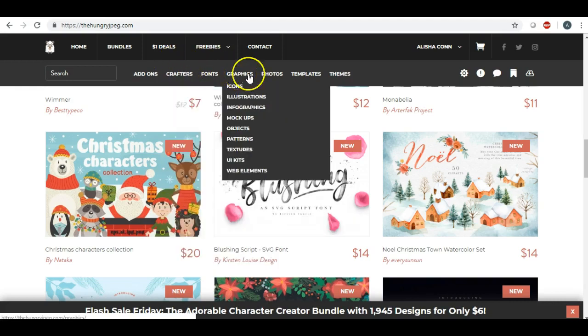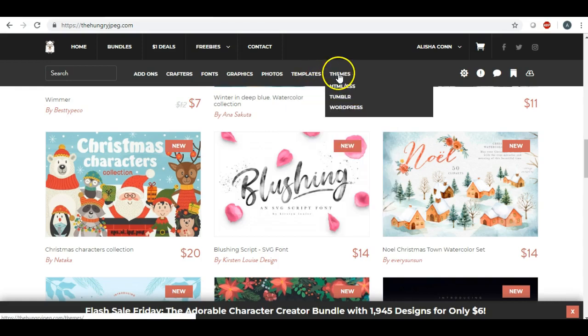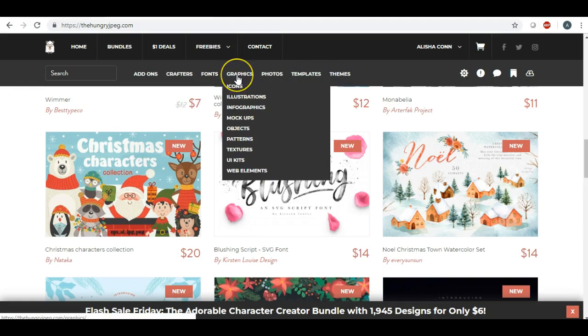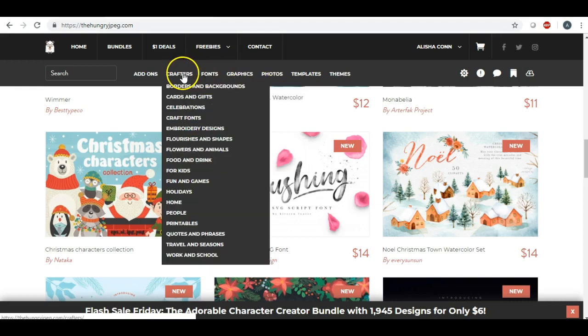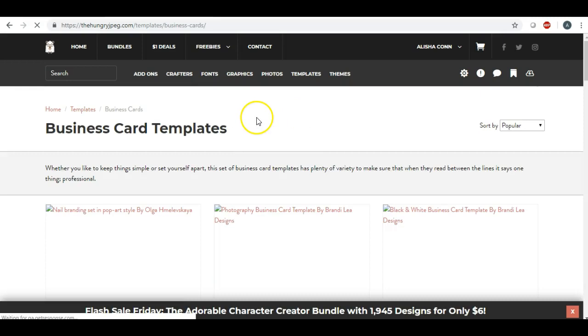You've got graphics, you've got photos, templates, so you can even sell all of your business cards, your brochures, your flyers, your graphics, your mock-up photos. I mean, let's just take a look here for crafters and cards and gifts. So let's go here to business cards as if we were shopping.